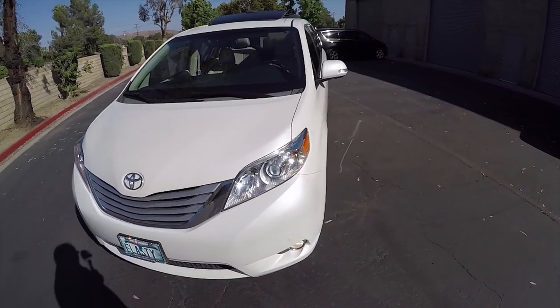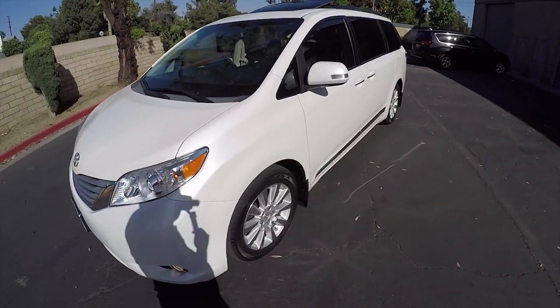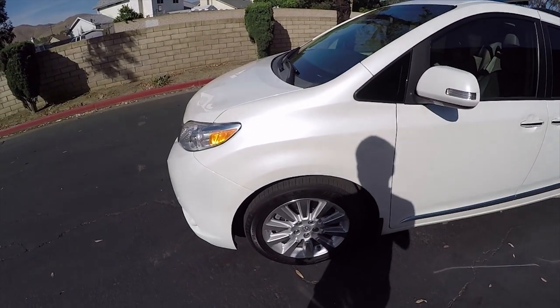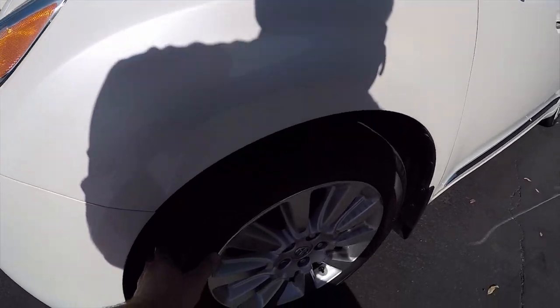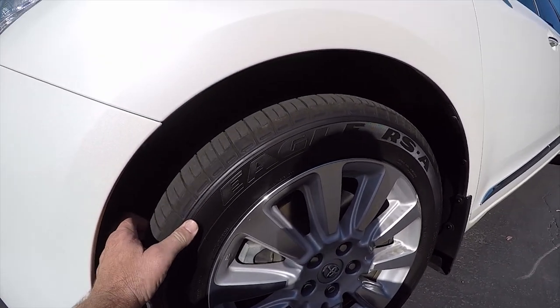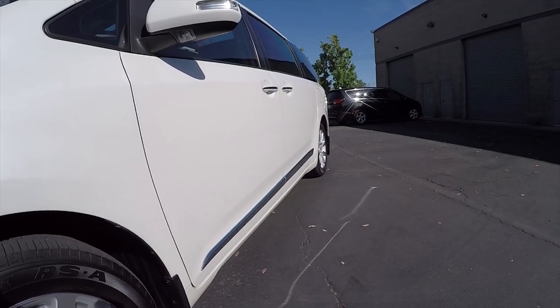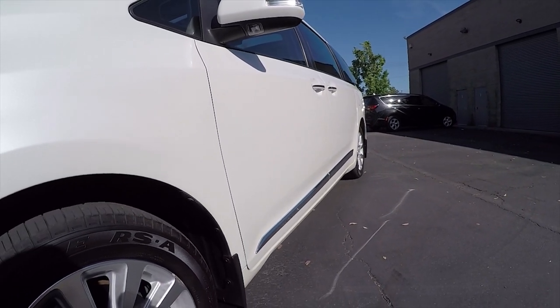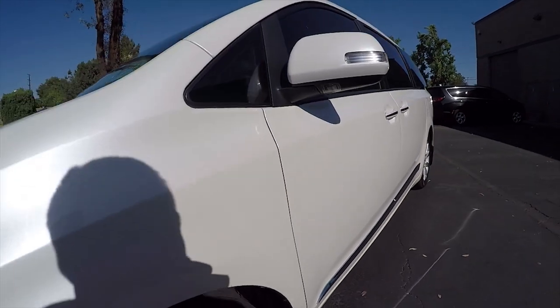It has a new battery in it under warranty. And these are the premium Goodyear Eagle tires. This is the same type of tires they put on cop cars. Very high performance, smooth riding tires. So when you're in your mobile office here, you can take it easy.